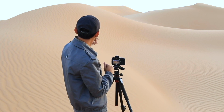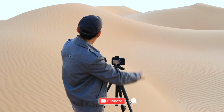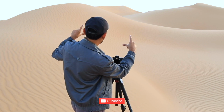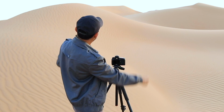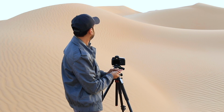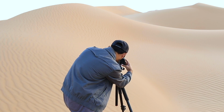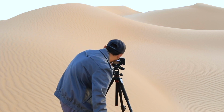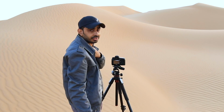In terms of compositions, I am having this beautiful curve here in the foreground, then there is another dune on the right side, and there is another dune on the back side. So in this composition I'm shooting in a very tight frame. So in this tight frame I'm having three beautiful dunes and the curves. So let's see how the light condition is for this composition. I'm expecting very good shadows here, so let's wait for the sun. By the time I'll just set the focus again and make sure that everything is sharp and crispy.